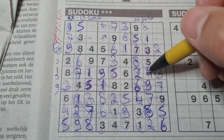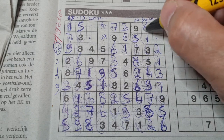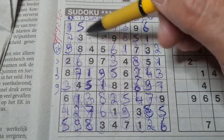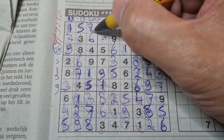1 box left now in this column for number the 1, the 2, the 3, the 4, the 5. The 6 is missing. 2 numbers left now in this big square for numbers the 1, the 2 is missing. The 3, the 4, the 5, and the 6 is missing. 2 and 6. We have a 6 in this row, no 6 there. 6 should be here, and the 2 goes there.